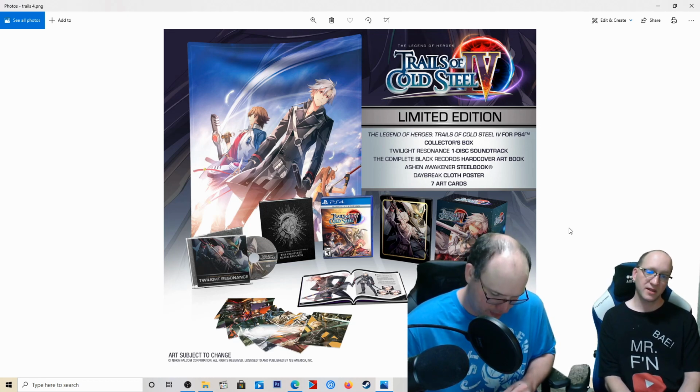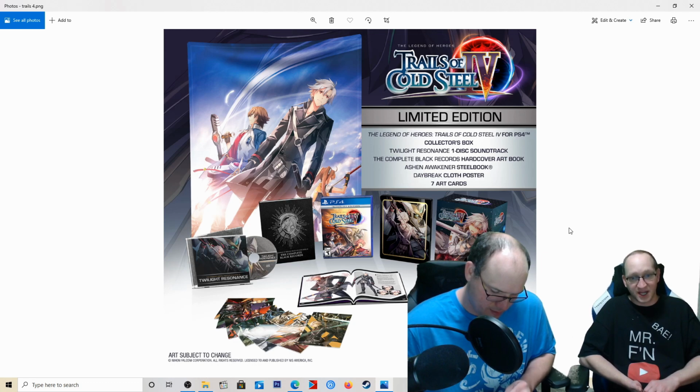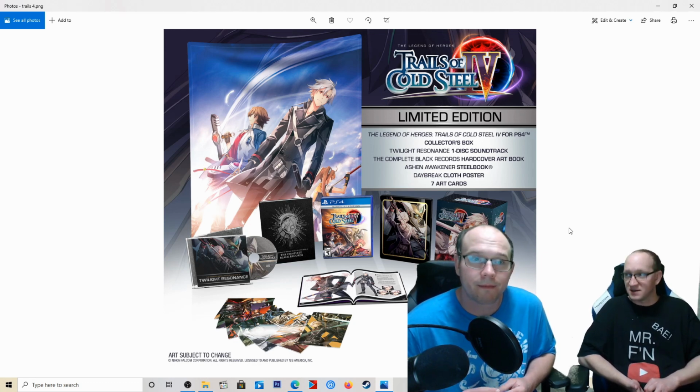I like this collector's edition or limited edition. I like the items in it. Yeah. 99 is the max price. $99.99 is what you should see for this. That's the maximum I'm going to go. 89 would be really nice here. But if it was a regular poster, I'd say 89. If it was just a paper poster.